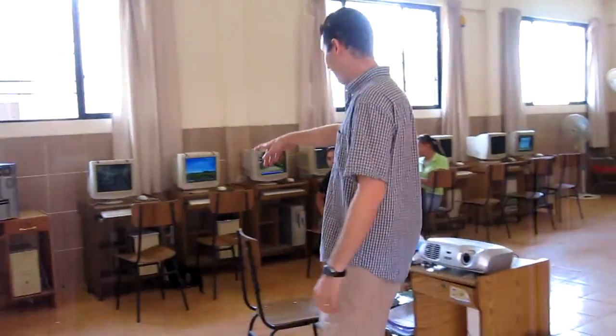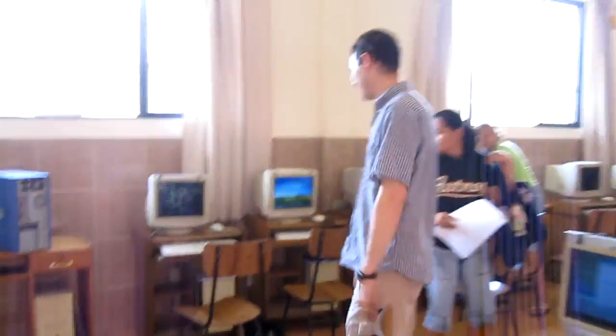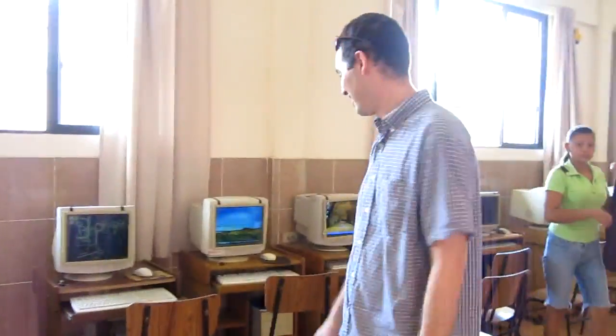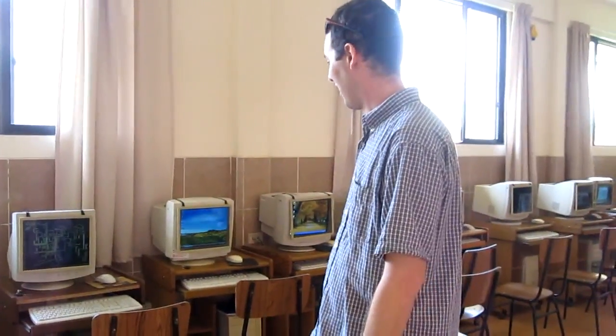Over here we got computers. They're all very old, Pentium 3 kind of things. Basically what I got when I went to college 10 years ago. So they're kind of outdated, but they work basically for PowerPoint and Word.